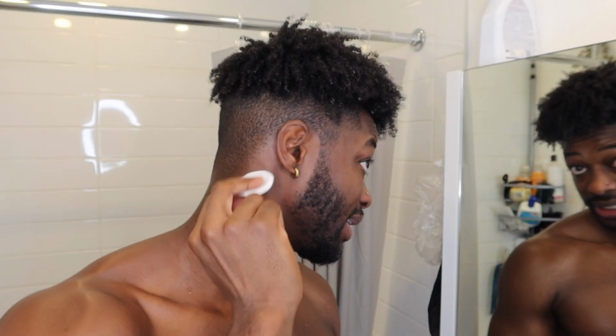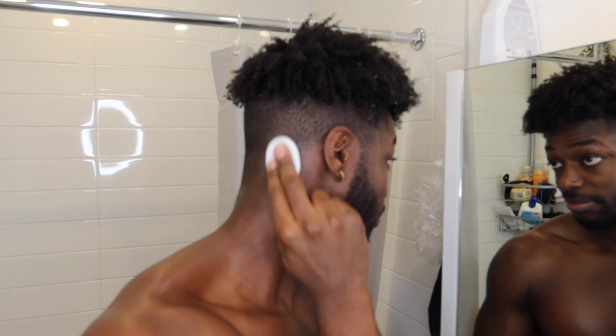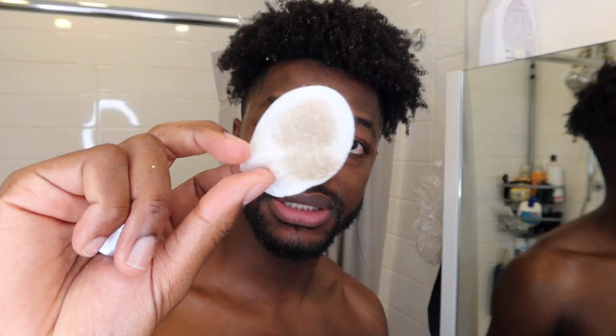Whoa. Make sure you don't inhale that though, because my God. I tend to get a lot of ingrown hairs and blackheads in the back here too, so I'll just do that right here. Look at this, look at the color. You see how much we took off? It's kind of gross, but it's really good for you.